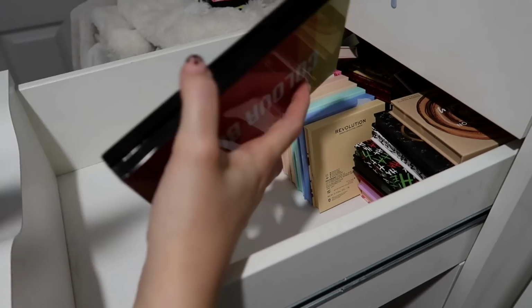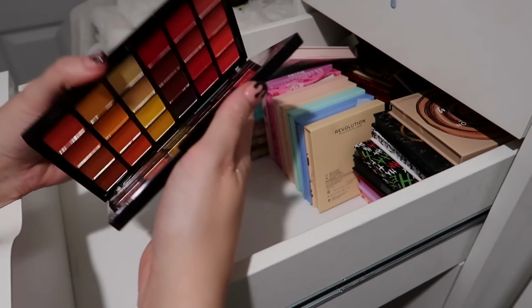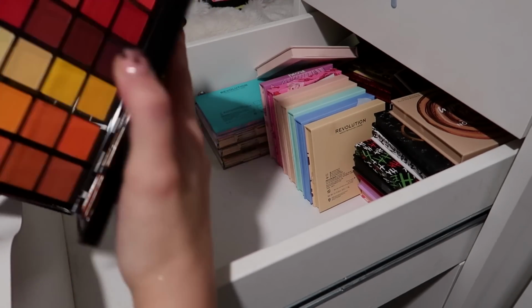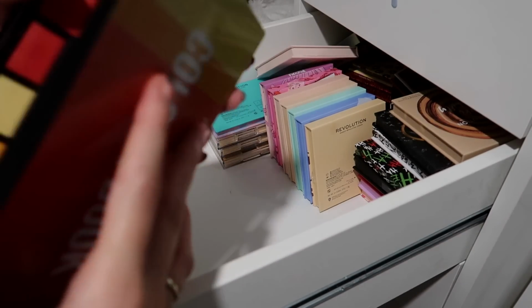I remember I did a video with my patrons and I used this to do a Lion King inspired look. So I feel like I should give this to a new home, but I really don't want to because, oh, how stunning. But I'm realistically not going to use this. So let me give it to a new home.